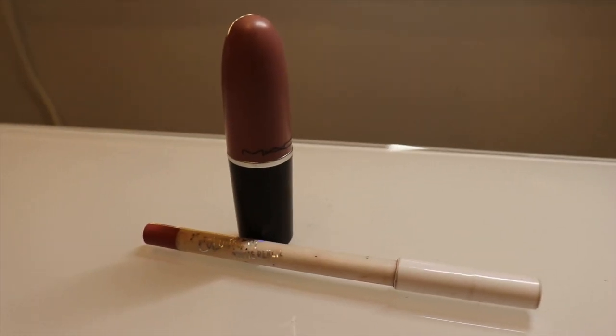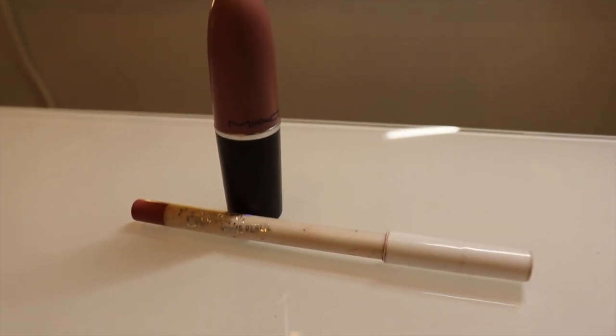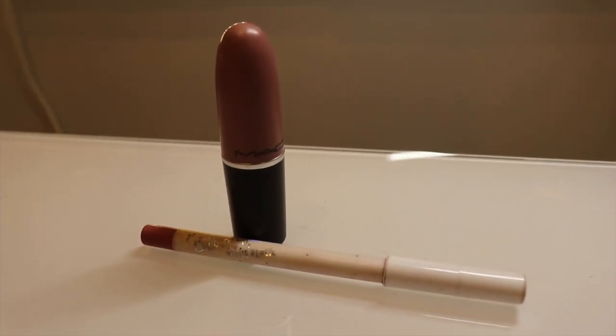For lipstick, I'm gonna use M.A.C Nude Du Jour lipstick, and then for lip liner I'm gonna use ColourPop Lippie Pencil, and this one is in Lumiere.